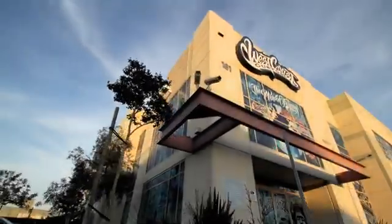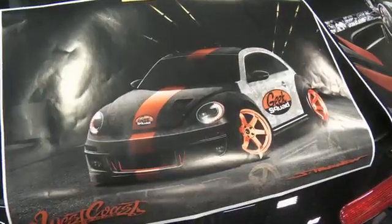So the guys worked really hard last night. Everything came together really well. It actually came out better than the rendering, which is always great.